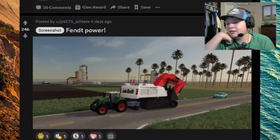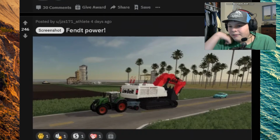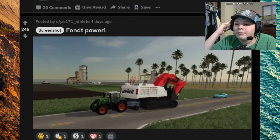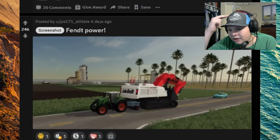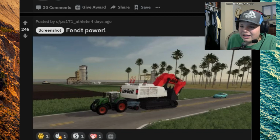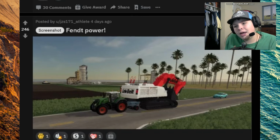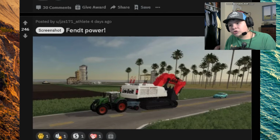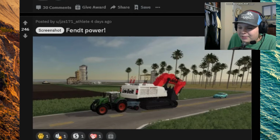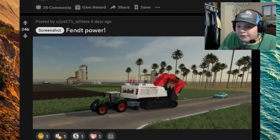Fent power. Wow. I'm surprised that tractor can pull that big thing. It must be off the ground. Yeah, there's a trailer under it. But still, that does look big and heavy. And how'd you even get it on the trailer is my question. It doesn't even look like it could fit on the trailer, but somehow it's on the trailer, and the treads aren't scraping on the ground at all. And you're moving it, and that's a big digger. Wow. Very impressive. Anyway, next one.